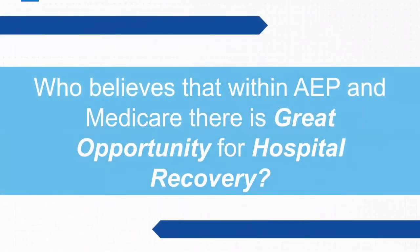Now, I always say, who believes that with AEP and Medicare, there's great opportunity for hospital recovery? I hope every one of you does. Even a few of you are not writing these products. I hope now we've got some excitement for you, some momentum where you can go into AEP here in the next month and a half and start writing these products.